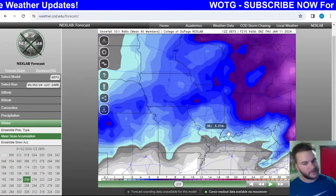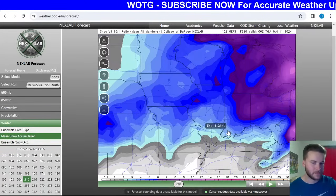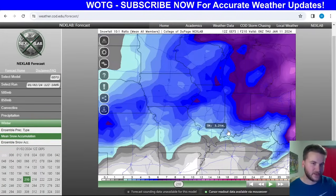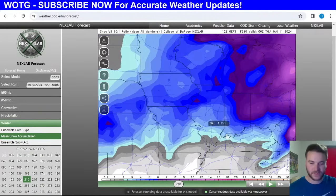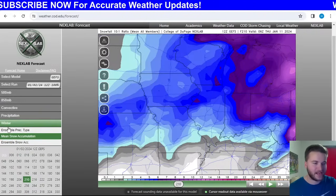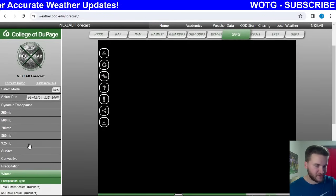Evansville, Indiana. Evansville, I think you're too far south for snow. You might have to wait for the next couple of systems to come through. We're laying out the foundation here, the snow cover. So Evansville, probably more rain with this system than anything else. And you can confirm that here with the GFS model.